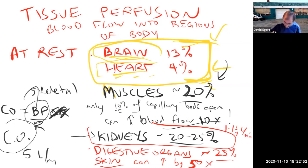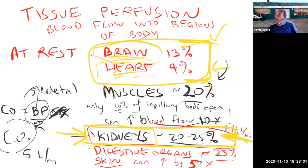We are going to be coming back in quite a bit of detail to this number next week when we start talking about kidneys. Again, the fact that a quarter of your blood is going to your kidneys, we'll spend a lot of time looking at what exactly is going on there.